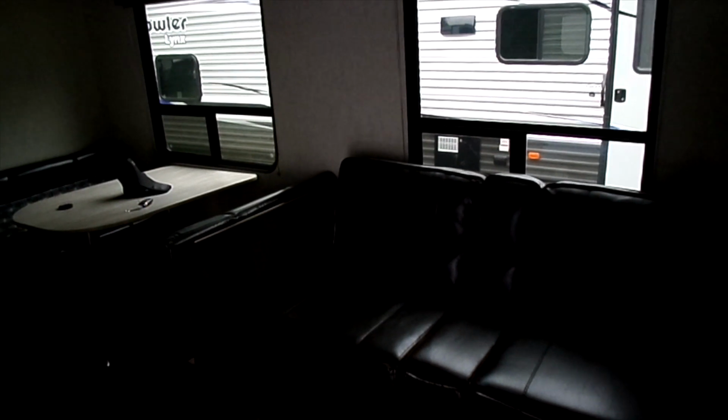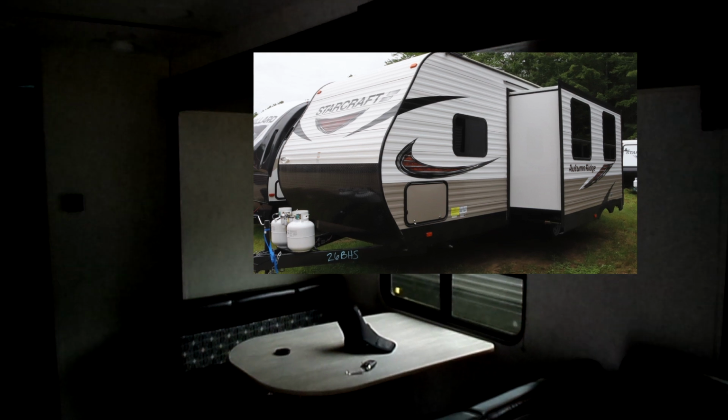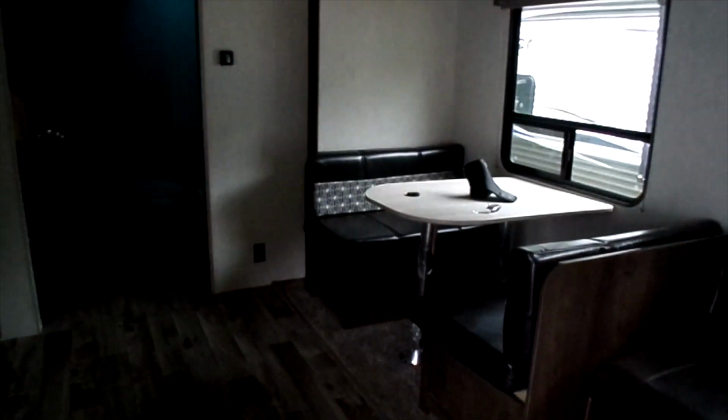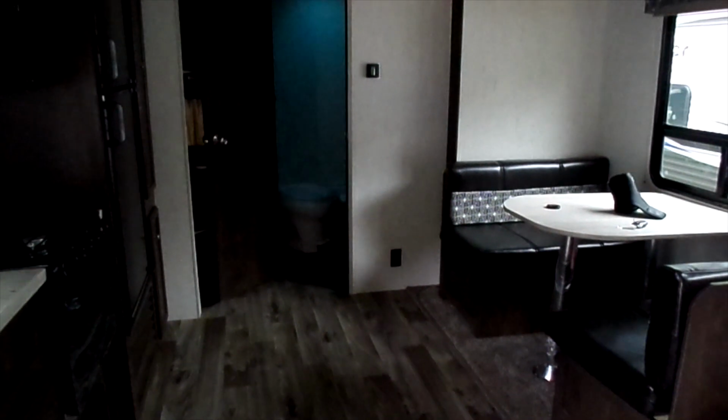Now, as you can see, the dinette and lounge area, this is actually on a slide out system, as you can see there. And it slides out to give you this massive space. It is really huge in here. There we go. A bit more light. But you can see it is colossal. Now this trailer, as it's the end of the season, but it's a brand new one, will set you back $17,000.